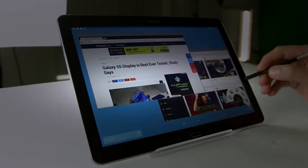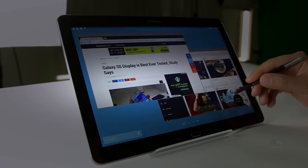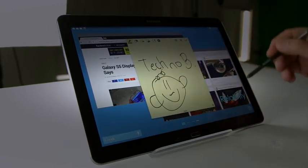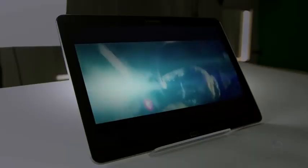Since it is a Note model, the S Pen is here and handy, but it doesn't add anything you haven't already seen on the Note 3. It works, you can draw with it, and it works like any other stylus you'd expect. As expected, though, watching movies is awesome on its 12.2-inch display. It's got a 2560 by 1600 screen. Built-in speakers provide nice audio and a really enjoyable experience. I actually really loved watching movies on this, just propping it up on my pillow and sitting there watching. For games, though, I think the tablet's a bit too big.